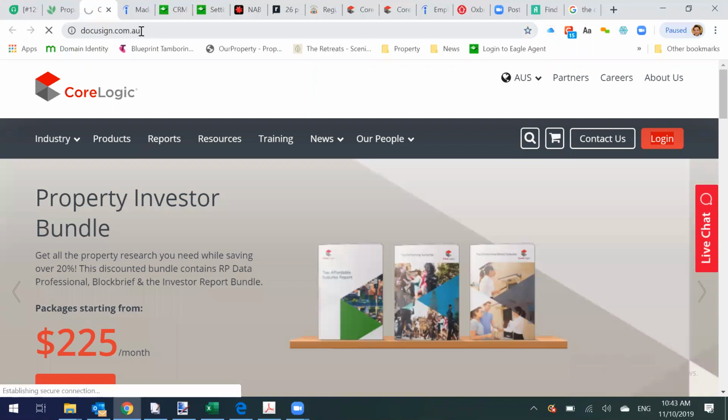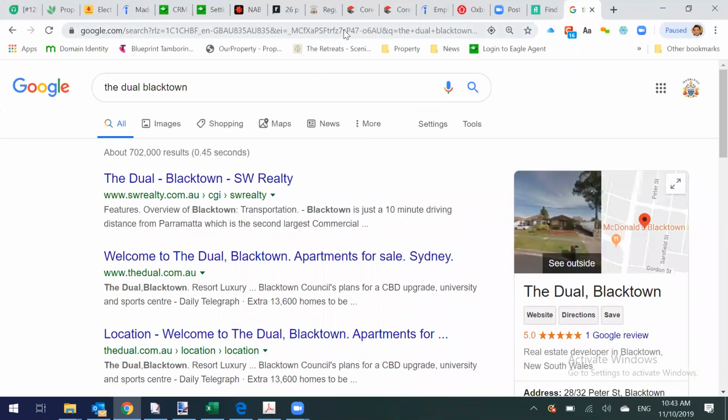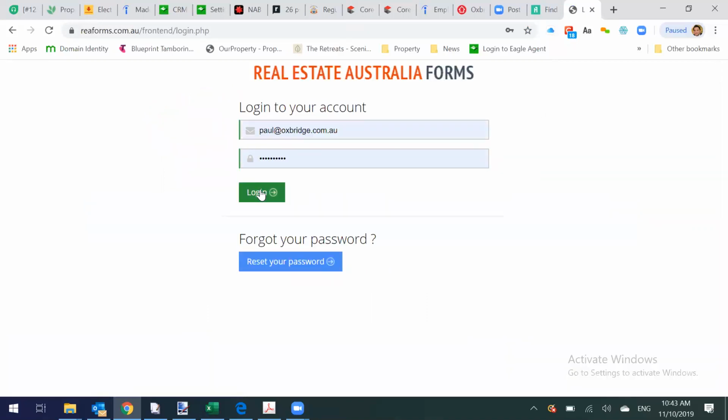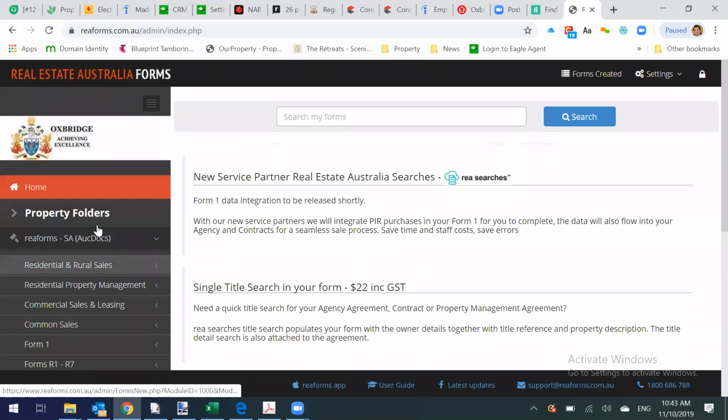To get into REA forms, you go to a separate browser, right? Get to the website for REA, is that right? That's right. So you get REA forms, and then you log in. So does everybody have their own login, or is it your login we're using? It's the company's login. But you just send it to support, and they do it for you. REA forms, you have access to forms electronically. I don't know what state this is. So this is South Australia.